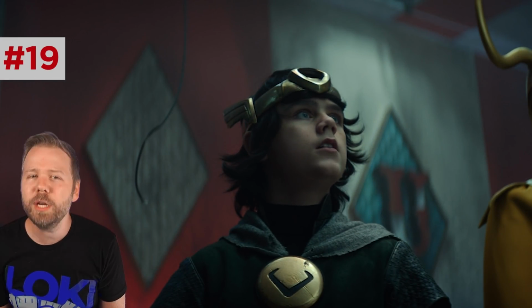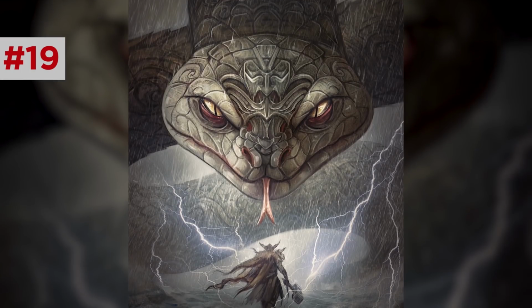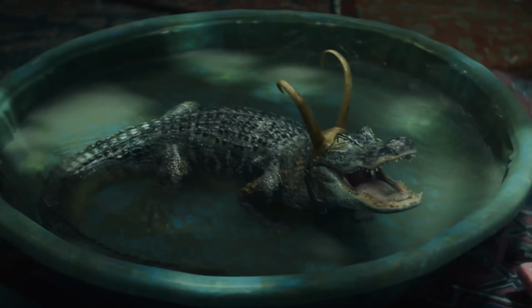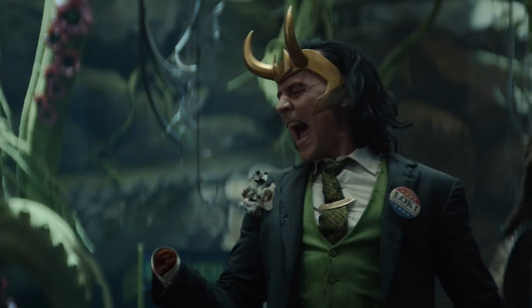Snakes and wolves could be nods to Jormungandr, the Great Snake, and Fenrir, the wolf, or Fenris in the MCU, both of whom are Loki's offspring in Norse mythology. Alligator Loki bites off President Loki's hand, causing him to let out a very long scream if you listen to it all the way through.